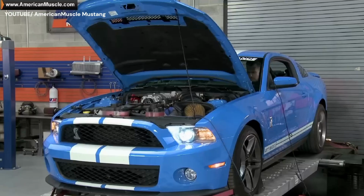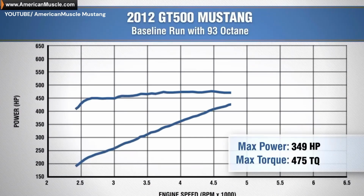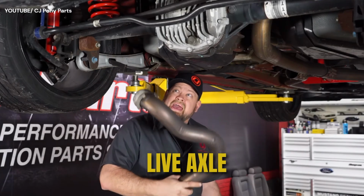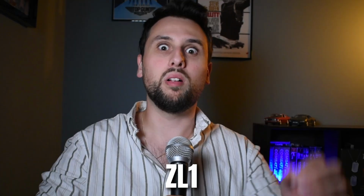Now, the Shelby GT500 had a potent engine, 550 horsepower, but it wasn't 580 horsepower like the ZL1 had. Now, you got to remember this too. The ZL1 had a fully independent suspension and Magna Ride, like I mentioned. The Mustang had a live axle at this time, which means it wasn't that great of a handling car compared to a Camaro ZL1.